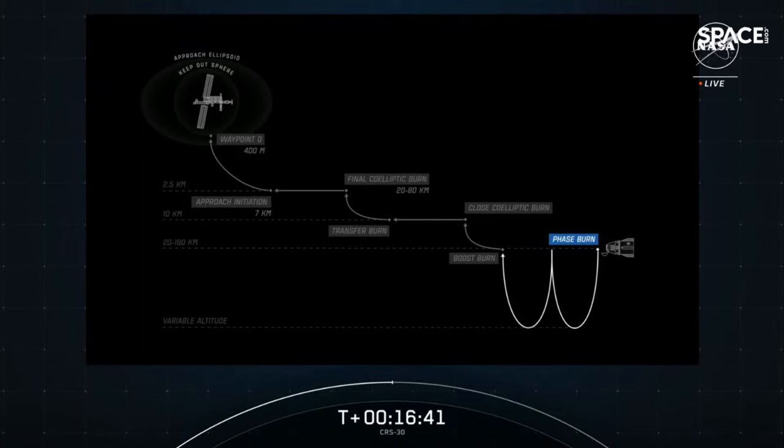The next burn, which based on the orbital data that we're seeing, is the boost burn, which raises Dragon's orbit until it reaches an altitude just about 10 kilometers lower than the space station. This is followed soon after by the close co-elliptic burn to place Dragon on an orbit that's roughly co-elliptic with the space station. It means the Dragon itself will be about 10 kilometers lower than the station during the entire orbit around the Earth.